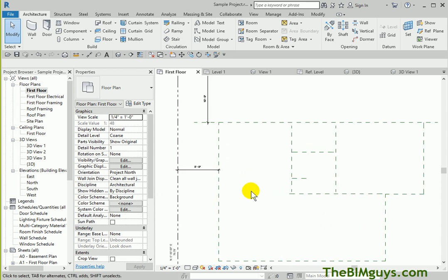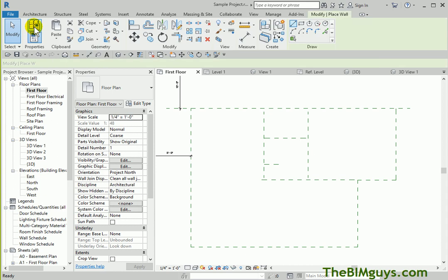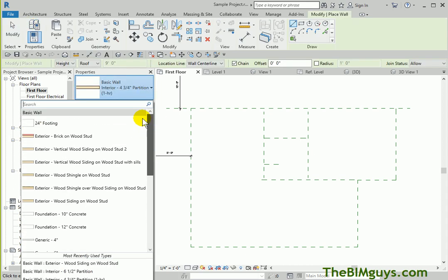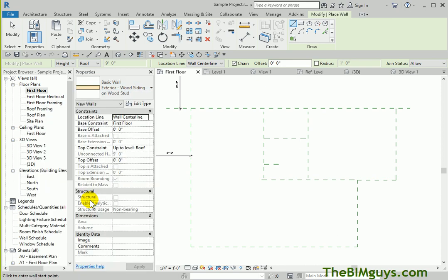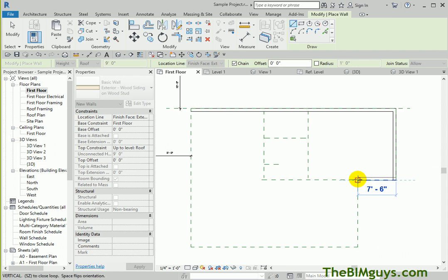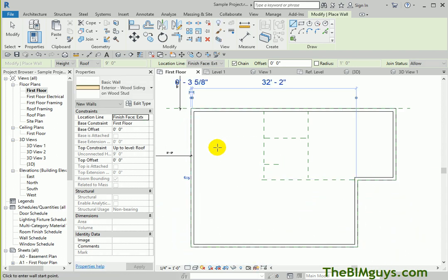So at this point, using Revit, we're going to decide what type of wall we'll use. So I'll start the wall command. I drop this down and I say I want an exterior wall. And many of these can be preset for your company. So if you have them set up, you can set the information that you need. Height up to roof. Okay, exterior wall, exterior wood siding, and wood stud. I'm going to place this and say follow the finished face exterior, and I'm going to walk around the building. All right. Now we're working our way on around. It's a beautiful thing. And what that's done is giving us our exterior wall.